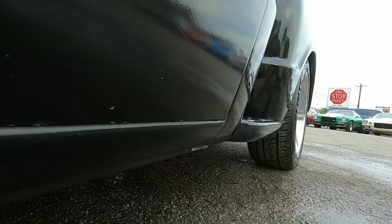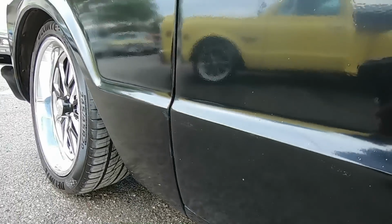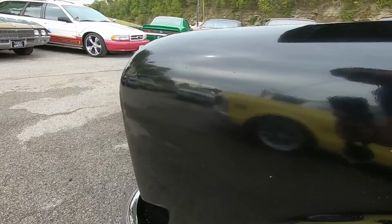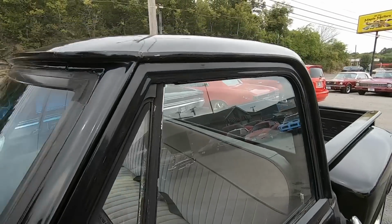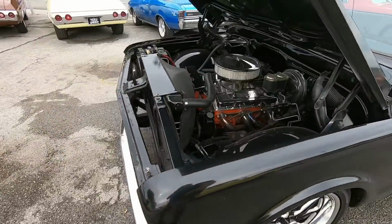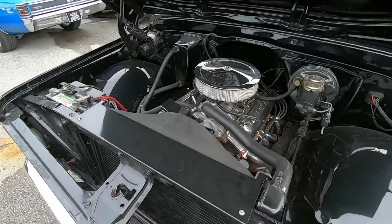See, this door's got some little blotches and stuff in it. Little chips like that all around. Checking the bottom of this door for any kind of rust. It's pretty clean on the bottom. Just a lot of little specks. Kind of a dirty paint job, you know. Lots of chips on this side. All right, we made it all the way around this one. We're gonna go ahead and check the interior out now.